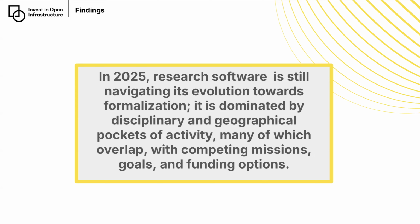And so I would say that research software is fairly typical of what we've seen in other spaces in institutionalization. There's nothing magically different here. It's still navigating its evolution. It's not formalized yet. It's still dominated by disciplinary and geographical pockets of activity, many of which are overlapping and have some competing missions, goals, and funding options. And so that center point of the field, or the formation of the field, is still very much underway.